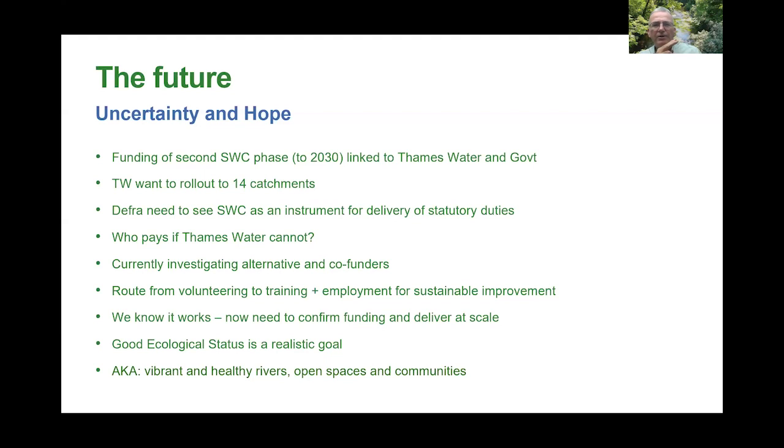And it's really quite difficult to show how this directly delivers statutory duties. I mean, in a way, it's easy to show how concrete does it and business as usual does it. But business as usual isn't going to solve the problems that we've got. This is a much more innovative approach where at the start of the 5-year process, you don't know what the endpoint's going to be.